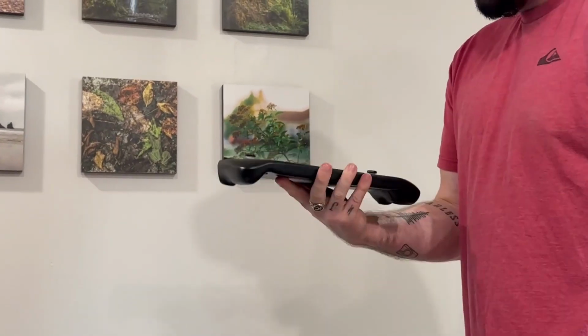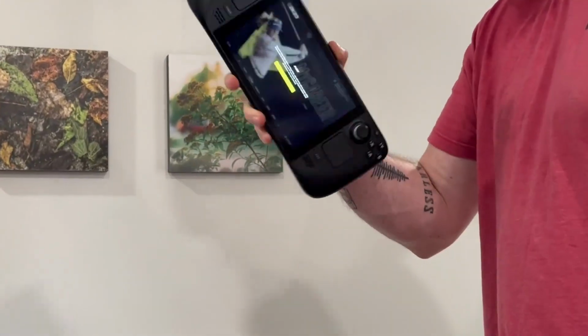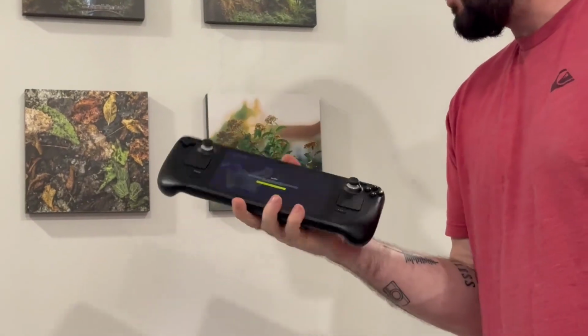So, so far I'm pretty impressed. I would like to see more offerings and titles, but maybe that's something they're working on. So that's my initial impression after only having the Steam Deck for a couple of days.